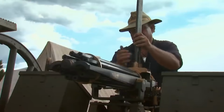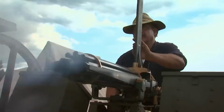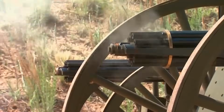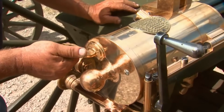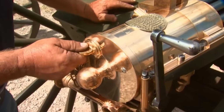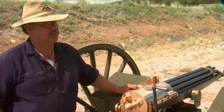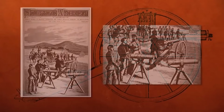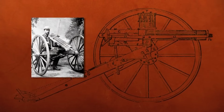The 10 barrels plus the Gatling's rotating action helped keep the barrels from overheating in the heat of battle, and it was relatively easy to clean and repair in the field. You twist this bolt, hold in latch, and you may now remove the corresponding bolt from that barrel. 10 bolts, 10 barrels, 10 firing pins. There's 10 of everything. It was a technological wonder, and it did achieve its inventor's goal.